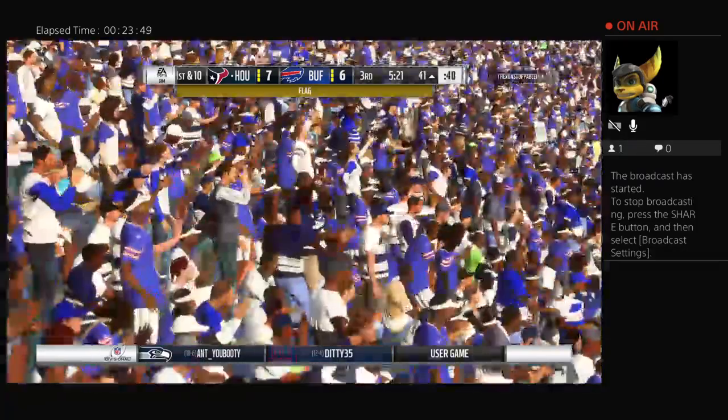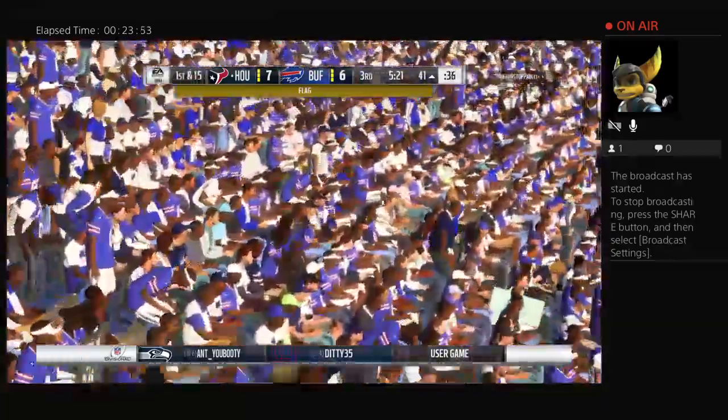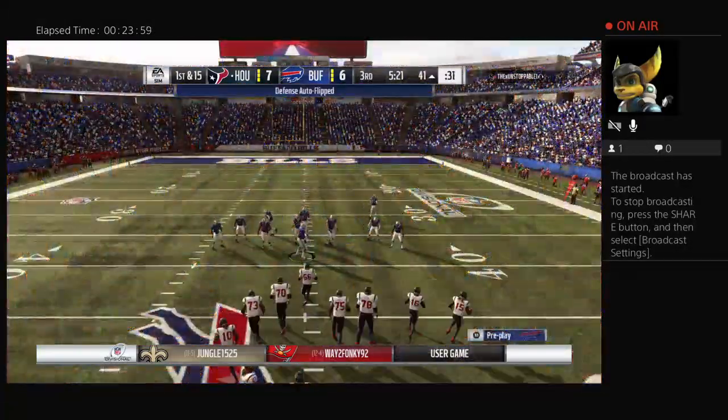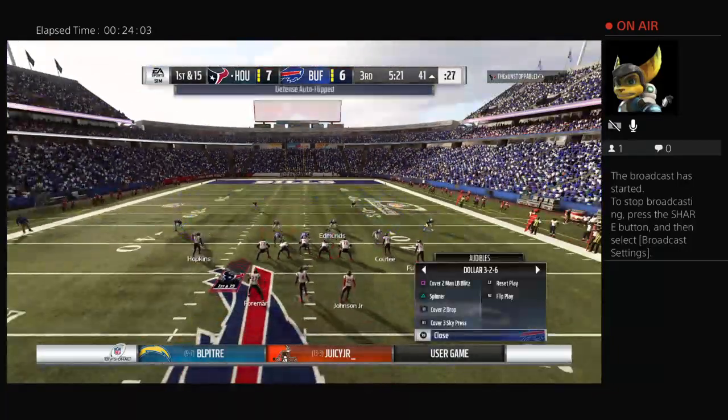And movement here by one of the Texans up front. In comes the flag. A false start backs him up 5. 1st and 15.